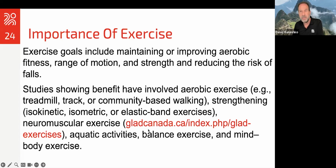There's a program called GLAD Canada. I encourage you to look that up, gladcanada.ca, and they give you lots of great exercises that, research-wise, have been shown to be helpful for knee stiffness and arthritis. So that's definitely a great resource. Whether you're in Canada or not doesn't matter. You can check that out.